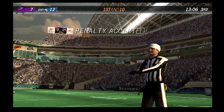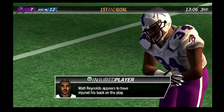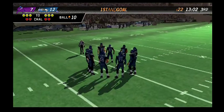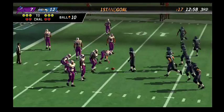Personal foul. Hold on a second. Face mask on the defense. He got Wallace's face mask on that one. Now, there are two types of face masks: a 5-yard variety and a 15-yard variety. They said he grabbed it and twisted it, and it's going to be an automatic first down. So now, following the penalty, it's first and goal.